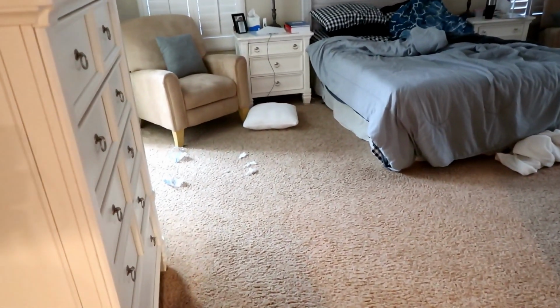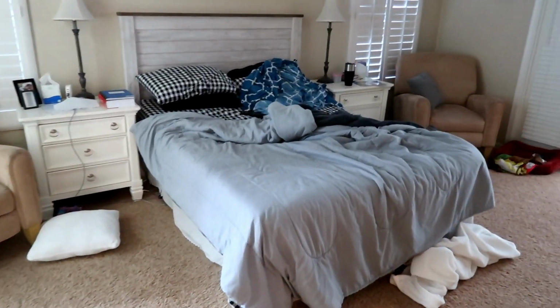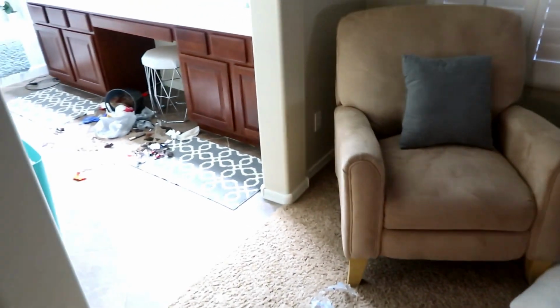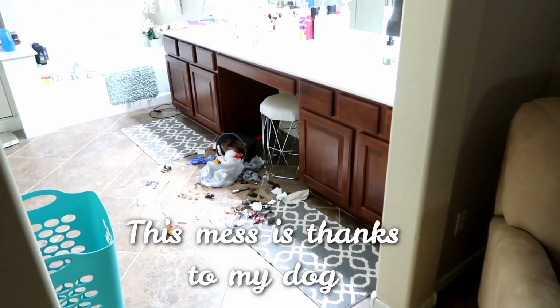But first, before moving on into the bathroom, as you can see, the mess dragged into my bedroom, and this morning I was in a rush and didn't get a chance to make my bed, so I'm just going through and showing you the mess that I have to clean up.